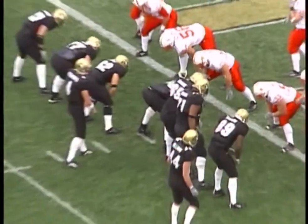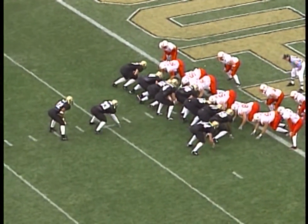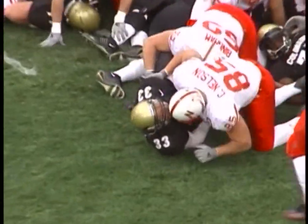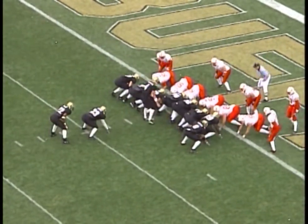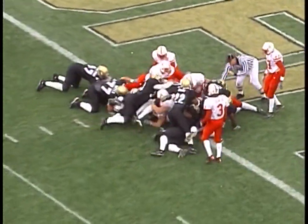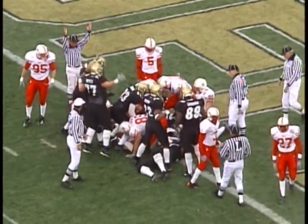The Buffaloes have everybody in tight. The backfield is in the I. Bobby Pesavento under center. Takes the snap. Hands it off to the fullback, Brandon Drum, and he gets down closer to the goal line, but he did not get in. Again, the backfield is in the I. Let's see what Pesavento does. Quarterback sneak over the right side. Did he break the plane and get in? And they say touchdown Colorado, finally.